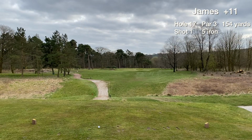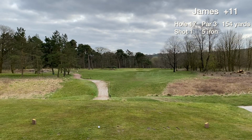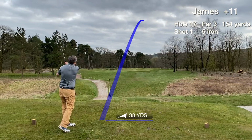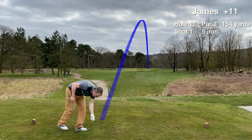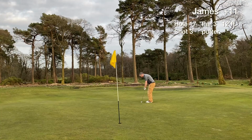It's only 152 and going with the 5-iron, Callaway 5-iron this time. Just changing things up. Hole 17 is the last of the par 3s, going with a 5-iron as shown. Have a missed green to the right. It hit the bank just to the front right of the green and rolled off. This greenside chip was hit exactly as intended, but somehow it skipped off the turf. We're left with a 12-footer to save par.